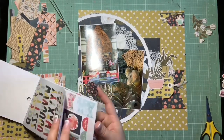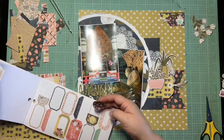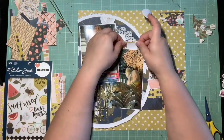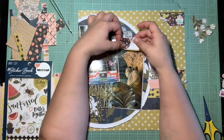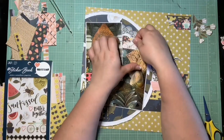I pull out a few things, and I don't think I end up using any of it, so we'll see how long it takes me to realize that. I did want to build something on top of this doily here, but nothing I did I really liked. It just kind of distracted from my original design and the sketch and the 2 clusters I already had going.